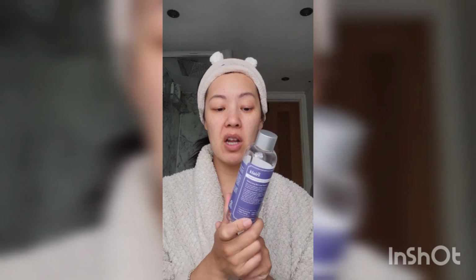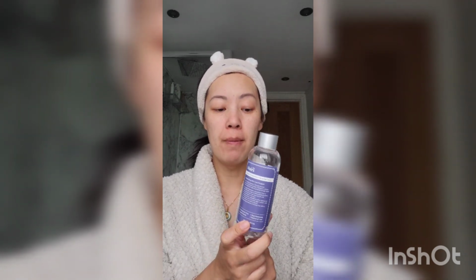So that's my review of the Dear Klairs Supple Preparation Unscented Toner. They do a scented version, but this one is the one that I prefer.